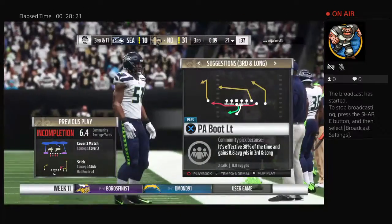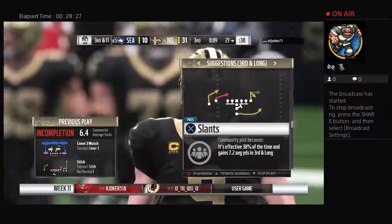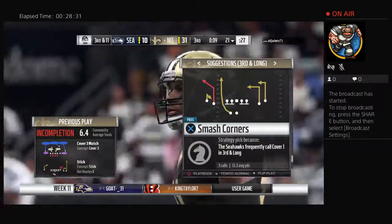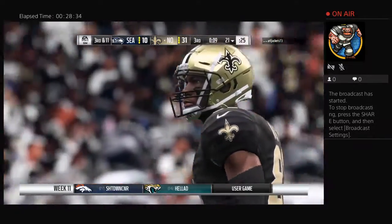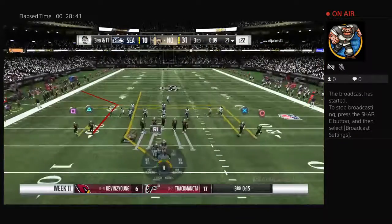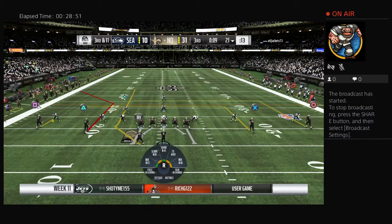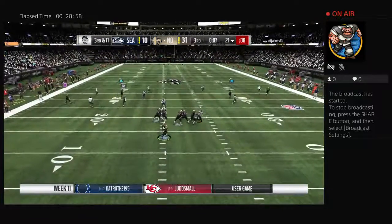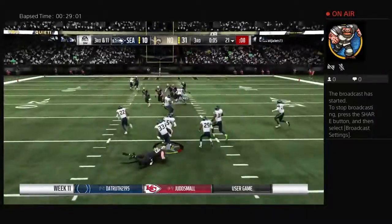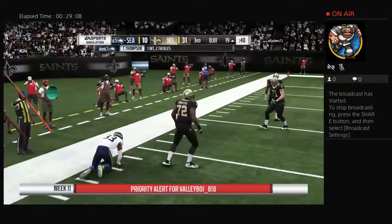Meredith the intended target, and now it's 3rd down. Shotgun now for Breeze. Into heavy traffic, and it's intercepted. Tedrick Thompson picks it. And he'll take this back down inside the 20.